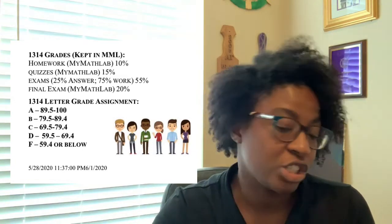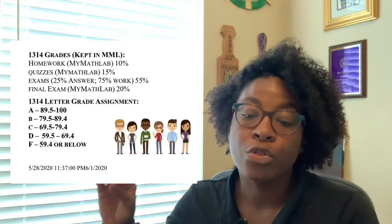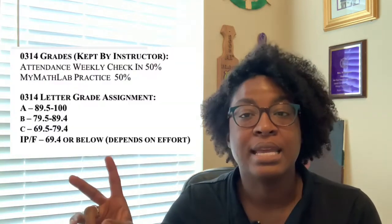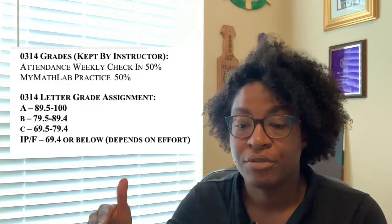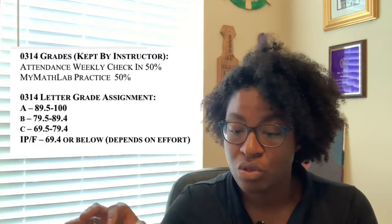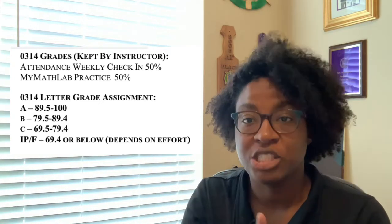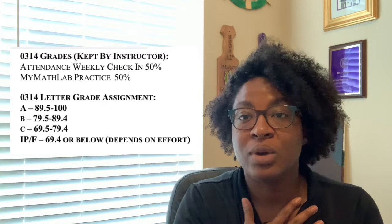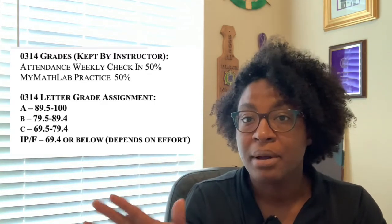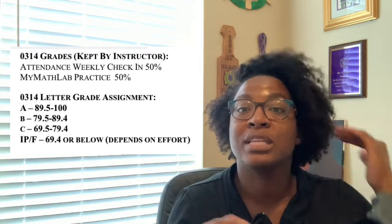1314 is traditional grading, A, B, C, D, F. The 0314 grade is A, B, C, and then I, P, or F. Okay, those are the grades. To get your grade in 0314, I'm requiring a weekly check-in, and you can check in with me by email, by Remind app, by logging into a Zoom meeting, any of those. I just need to hear from you at least once a week.